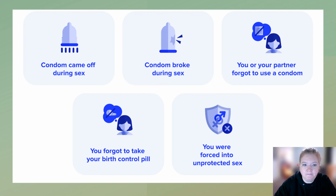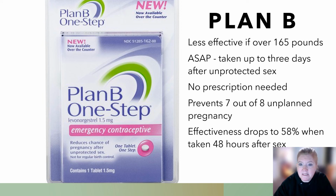And there are options. First, you might be most familiar with this one. This is Plan B. But here's what some people do not realize. Plan B is less effective if you are over 165 pounds. Also, Plan B decreases in effectiveness the more time passes from unprotected sex to taking the pill. So it is recommended that you take it as soon as possible. In the first 3 days is ideal, although I believe you can take it up to 5 days. You don't need a prescription. It does prevent 7 out of 8 unplanned pregnancies if it is taken soon, because that effectiveness drops to 58%, so roughly 5 out of 10 pregnancies if it's taken 48 hours after sex.